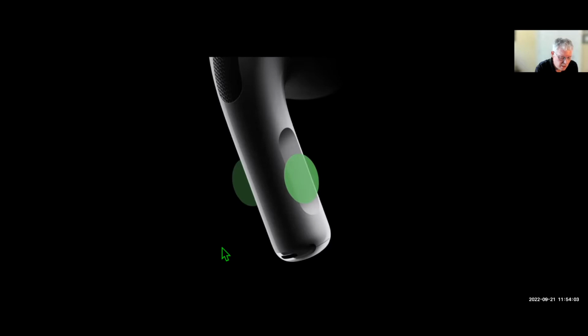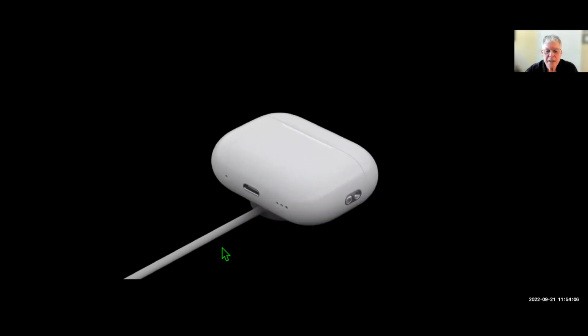And then this is the case. The case has been enhanced significantly. There's room for a strap right here, and it has a speaker right here. The reason it has a speaker is if you misplace your case in the house, you'll be able to do the Find My, and it will make a loud noise, and you'll be able to find it. Also, it will take the watch charger on the bottom, as well as any other charger that you can lay it down on. And as far as I know, this is the only case that it comes in. There's no case without the bottom charging elements.